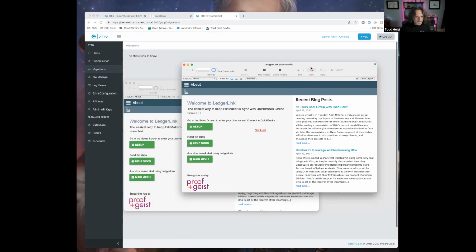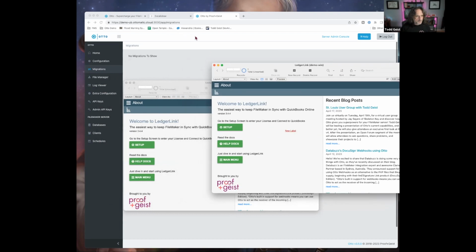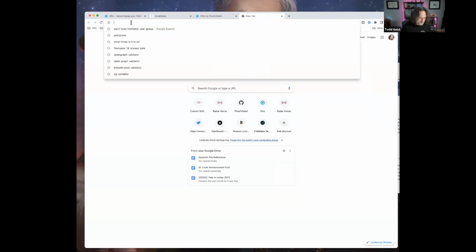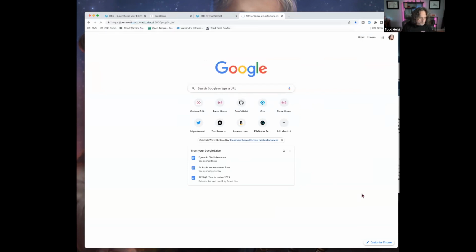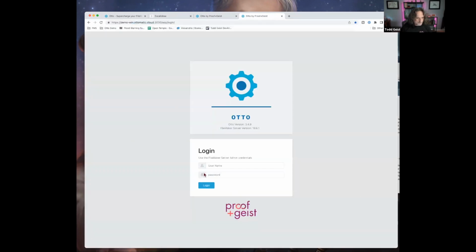So now we want to set up a migration. We've got Otto running on this. This is our production server. We've also got it running on our dev server, which is Windows. And I guess I'll go ahead and log into this as well.